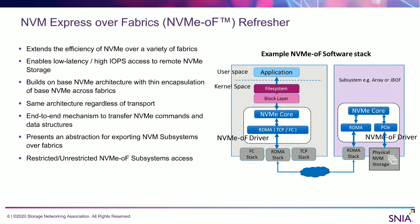Now let's look at NVMe over Fabrics. NVMe over Fabrics is the specification to access NVMe over fabrics interconnects like Ethernet, InfiniBand, or Fiber Channel. It extends the efficiencies of NVMe but also retains NVMe semantics like low latencies, multi-queues, etc. It is built on the base NVMe architecture, and the same NVMe commands are used with thin encapsulation and are sent across the fabrics, and hence there is no protocol translation overhead.